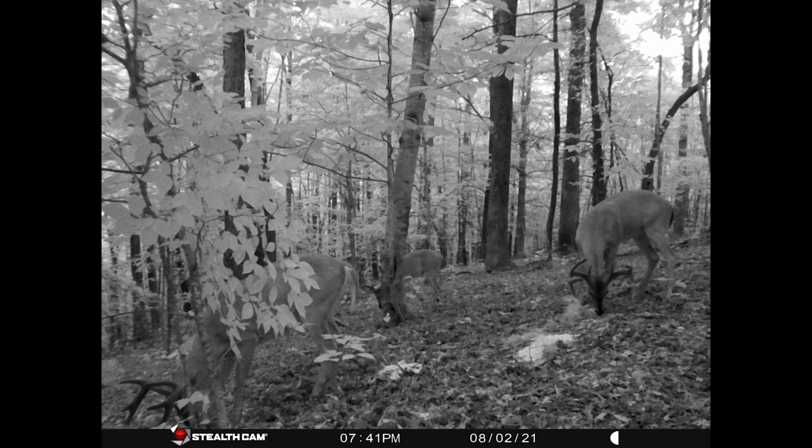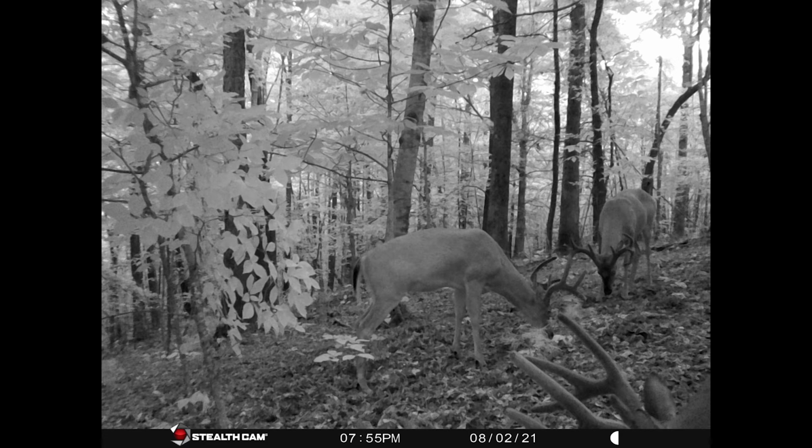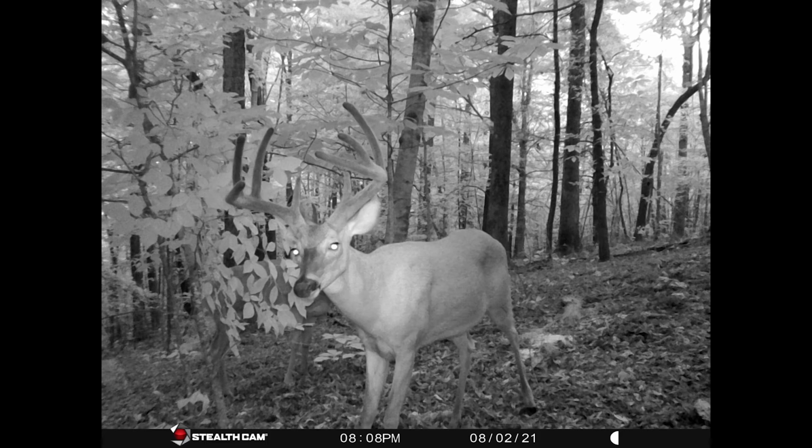There's quite a few does that come in there. We have a couple fawns that are coming in there. The camera sits on the hillside, right in between the top of the ridge and the bottom of the holler. So it seems like a heavy travel corridor that they go through there. So it seems like a pretty good spot.